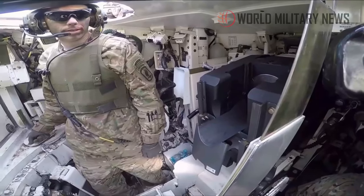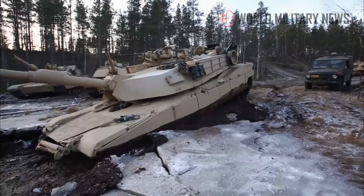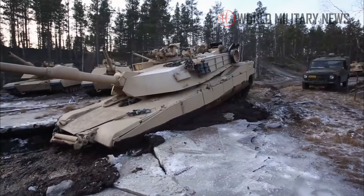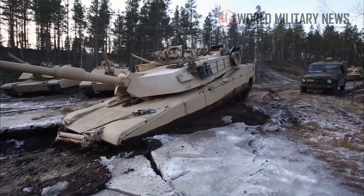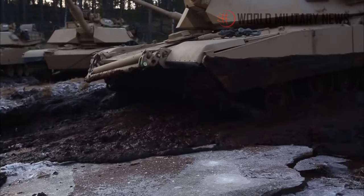Too heavy for the trucks and recovery and bridging vehicles that are supposed to support it, according to the Pentagon's head of testing. Weight growth limits the tank's tactical transportability, the Office of the Director, Operational Test and Evaluation, or DOT&E, warned in a January report.